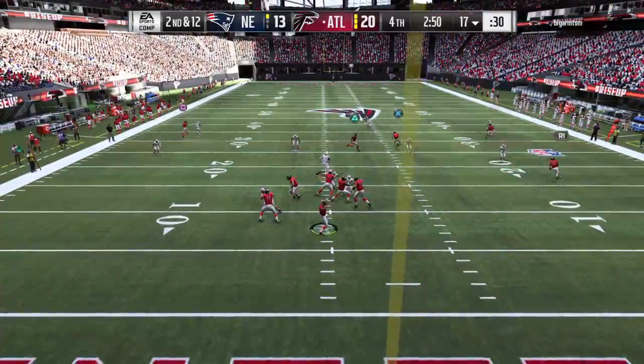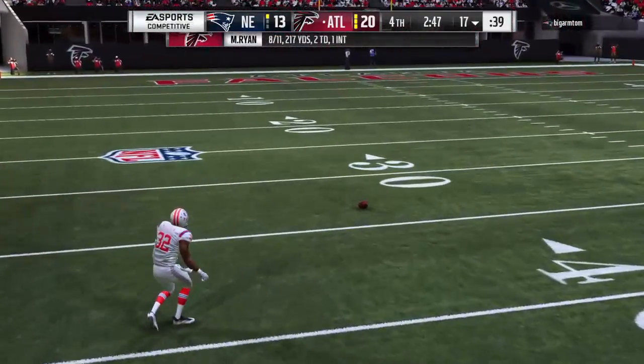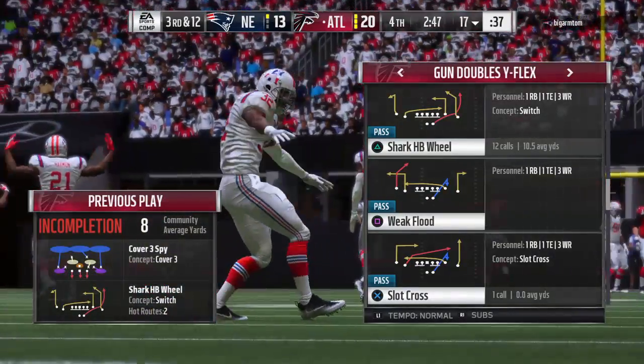Now Ryan on 2nd down. Looking deep for Julio. And he's unable to grab it. Thought he might have had position, couldn't hold on.